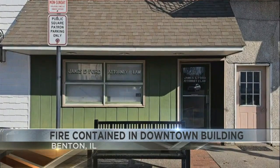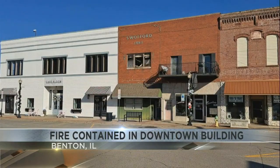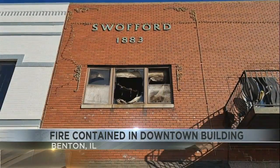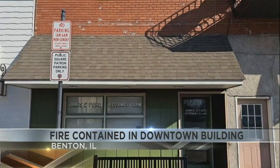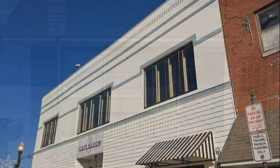Benton's fire chief says that fire has potential to spread quickly in old structures. "They're 100-year-old buildings. Like we like to say, held up by gravity due to the fact that they're such age. Fire does travel fast with old seasoned materials in them, so getting the proper amount of help there in a timely manner is exactly what you need to do." Thankfully, no one was hurt. An attorney has a law office below the apartment. He says they did get some water damage, and Cafe Bloom says they did get some mild smoke damage.